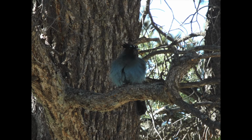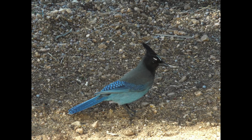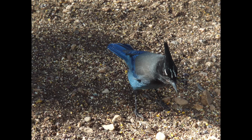Alrighty, stellar jays. We have pinion jays, scrub jays, and stellar jays here. And the stellar jay is amazing. Excellent vocal sounds that this guy makes, and again, what a looker. Pretty cool looking bird, don't you agree?